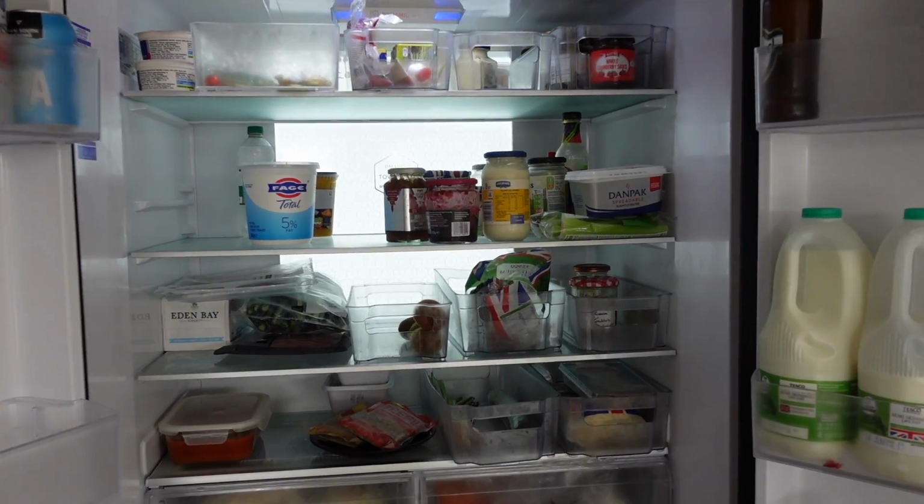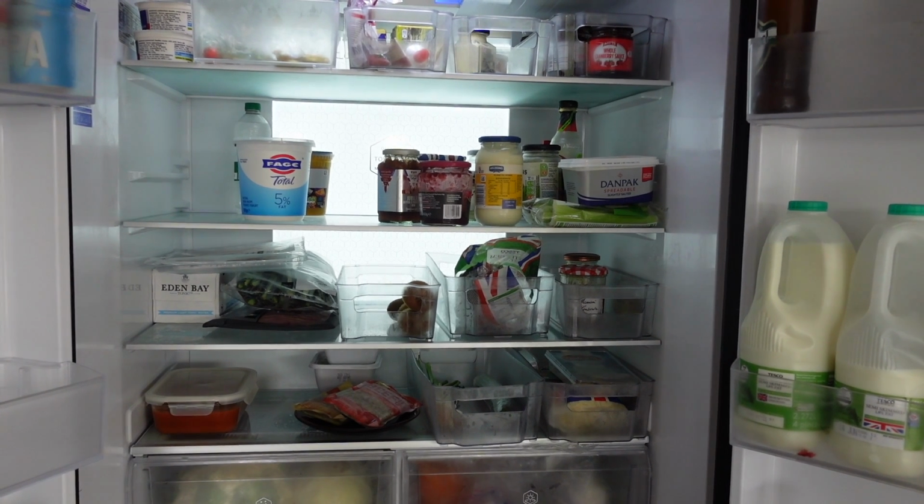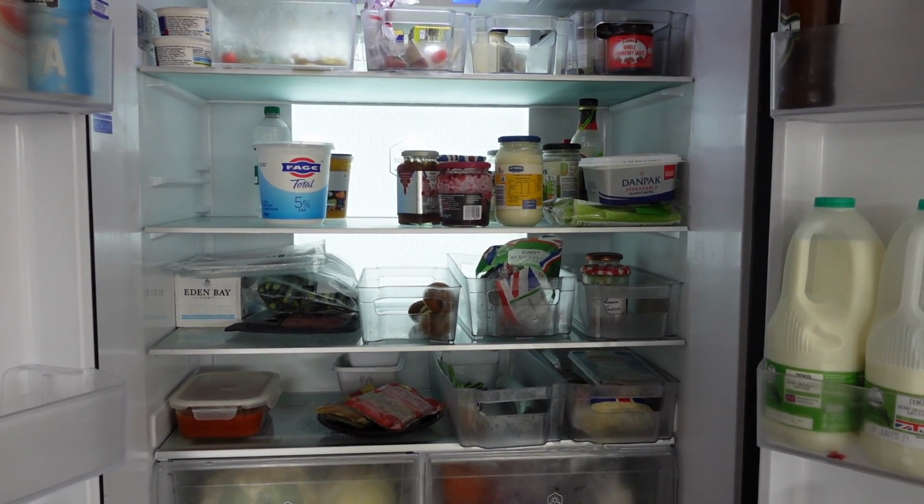The rest of my fridge is pretty bare. I've already got some milk. I don't need to get any more of that. But what I can see I need to top up on is just sort of meats to go with meals, some veggies and bits and bobs like that. By doing this, you're not only going to reduce your food shopping bill dramatically, but you will also be using up items that you might have otherwise thrown away.